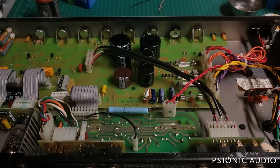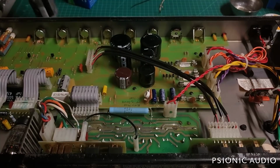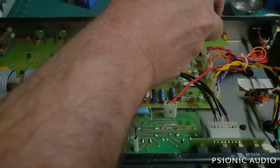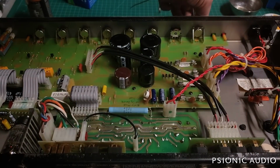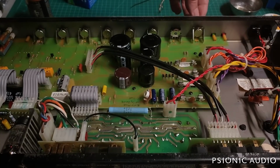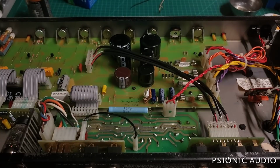Let's clean up that presence control. The reason I'm not just going there and cleaning everything willy-nilly is I like to know what was affected in what ways by things sitting unused for 4 years. I suspected I'd have to clean most of these pots, but you know.